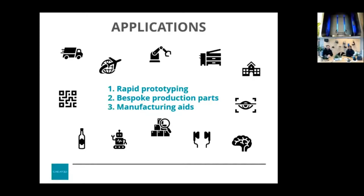What we're seeing now is things like bespoke production components. So the ability now to print end-use components without the limitations and costs of mold tooling or lengthy machining setup, and bespoke one-off components all the way through to mass customization of larger batch components like Simon mentioned earlier.